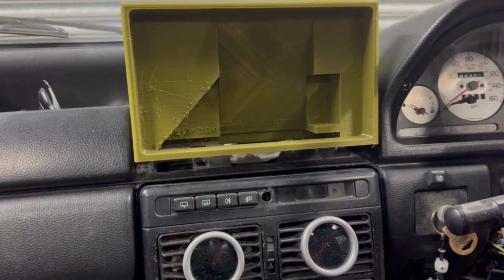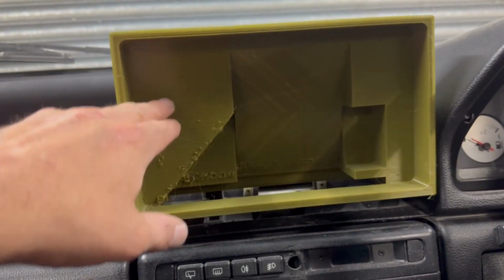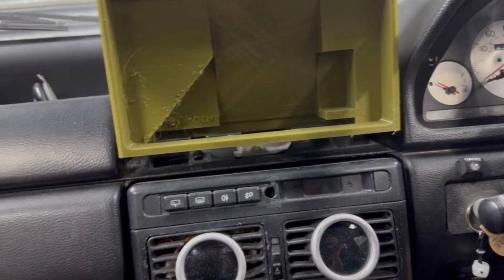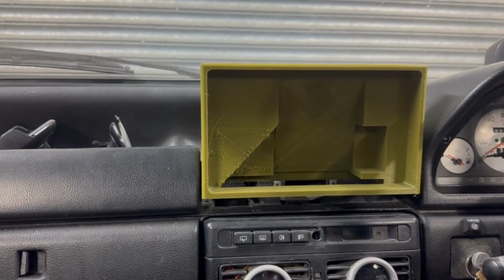Obviously it is a touch screen, so it's going to be poked and prodded and things, so it has got to be nice and secure. You don't want to be pressing it and it does this. So I'm just going to build a nice little bit just to fill this out and get that bit all nice and solid, and we'll get the screen in.